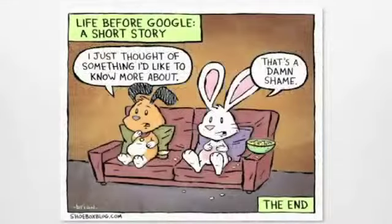I assume many of you have seen this cartoon before. It's been making the rounds. The caption is "Life Before Google." I got two little bunnies on the couch. One says, "I just thought of something I'd like to know more about." And the other one says, "That's a damn shame."